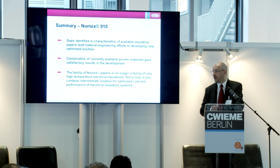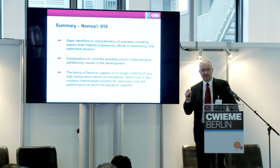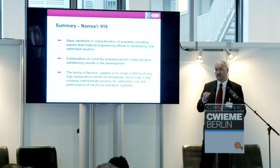And the last point, which is also critical: the industry knows the Nomex material as a high-temperature material. But now, Nomex is not only that high-temperature material of 220 degrees class. Nomex 910 is a medium performance material of only 130 degrees class. So from now on, when using the name Nomex, the users and manufacturers have to be aware what kind of Nomex they talk about. The meaning of Nomex has changed a bit by extending the material range which we have now in our portfolio.